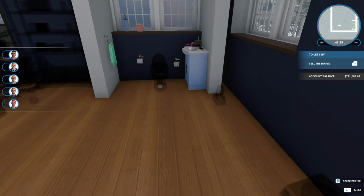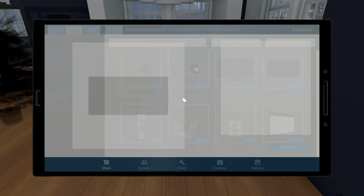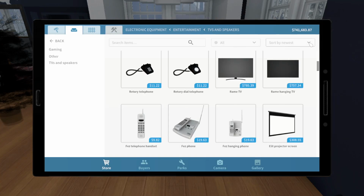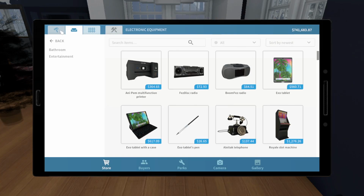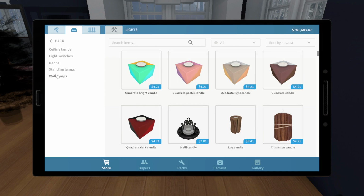Let's finish decorating the bathroom first and then figure that out. Oh, we forgot the most important part. What? The lighting. Oh, yes, we need a light in there. You know exactly where I'm putting that light switch. Under the toilet? Outside.